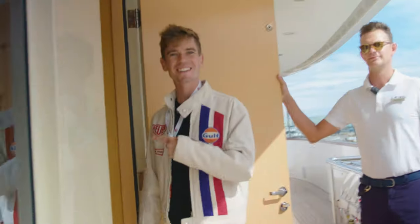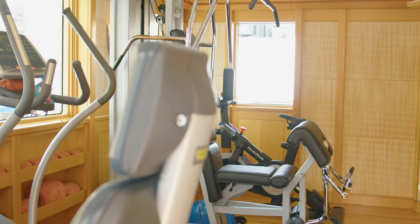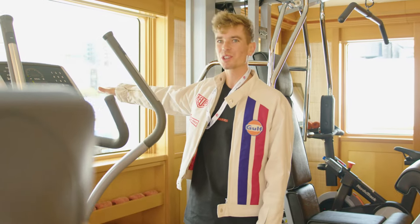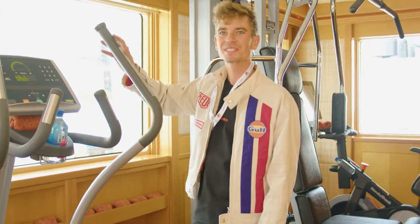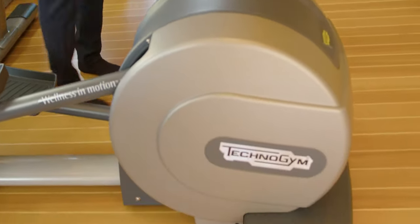The gym? Look at this. This is outrageous. So look, you can be doing your sport as you look out over your jacuzzi and your friend playing golf. And sweat out the night before, I think. Yeah, exactly. It's probably what you're doing. Awesome.